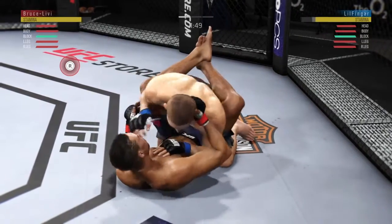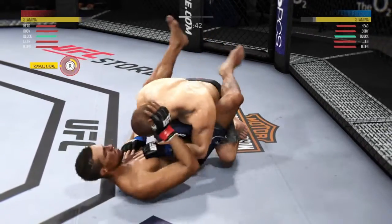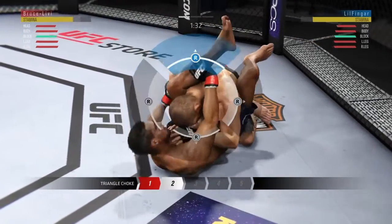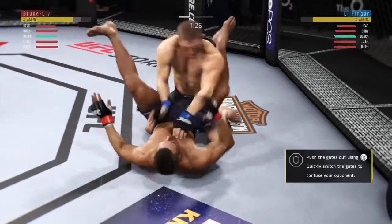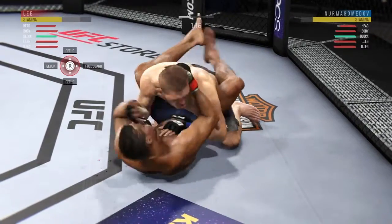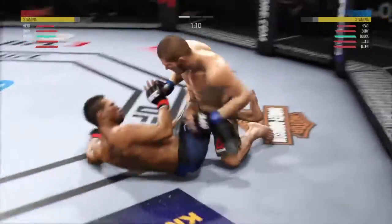The ground strikes starting to pile up. He's trying to establish a triangle position. He's got the leg over the shoulder. Now he's gonna pull down on his shin. Nicely done. Pretty good elbow there from the bottom as he continues to stay active off of his back. He postures into place.